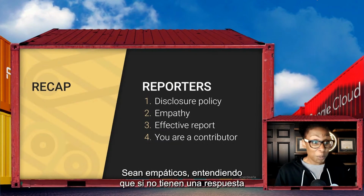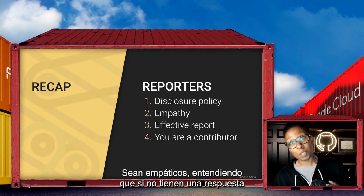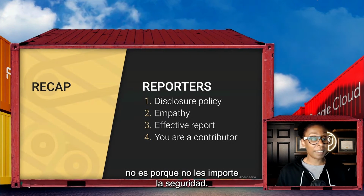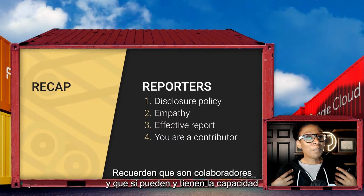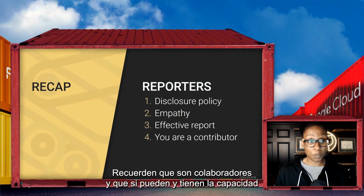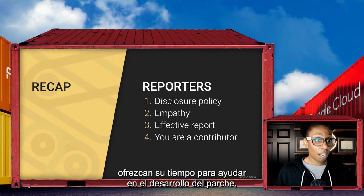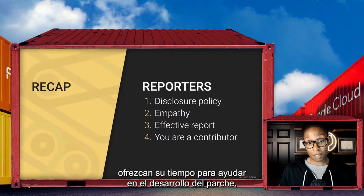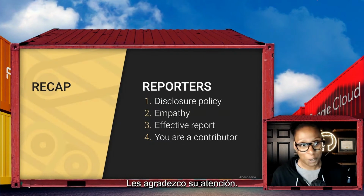Show some empathy. Understand that it's not because you're not getting the response as quickly as you want that people don't take care about security. Write an effective report, and remember that you're a contributor. Right? If you have the cycles for it, consider offering the time to help during the patch development or even for testing.